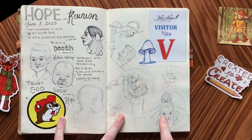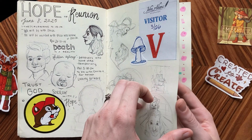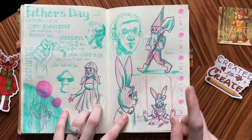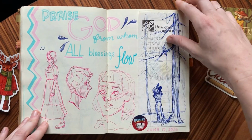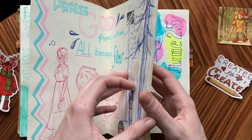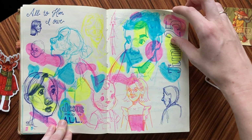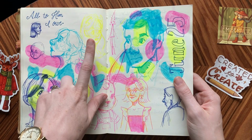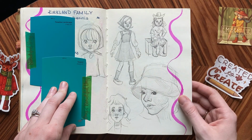Father's Day coming up, so I had to draw my husband and our daughter. So cute. Really love this guy here. We'll just keep going. Unfinished sketches. Pink. Some highlighter fun. You can barely see the yellow highlighter. I'm sorry about that. And then some pencil sketches.